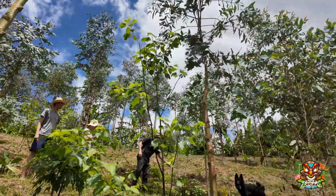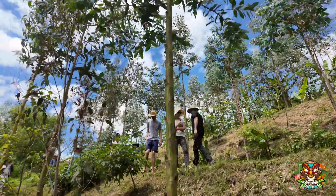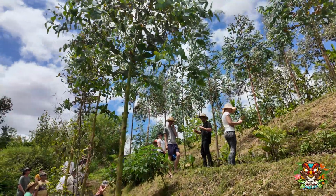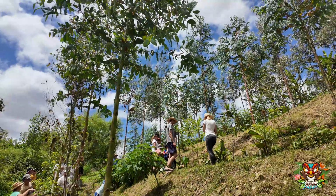Again, Japanese raisins, some citrus, lots of potatoes planted underneath all of the bananas, and that's so that I can stack the biomass on top and have the potatoes keep pushing through the biomass layers, and it makes it really easy to get in there and harvest.